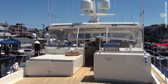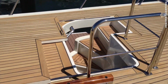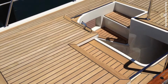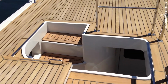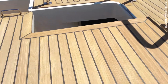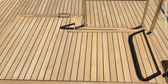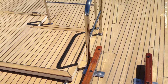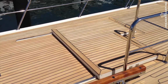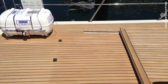There you can see the Sat Domes, so it has satellite TV on board. And then this is the access down to the main deck aft. And you can actually close this off if it's not locked. I'll show that now. So you can actually close that completely off. So again, if you're in bad weather and you're wanting to sit down on the main deck aft, you can seal that so that you're not getting rained on from above.